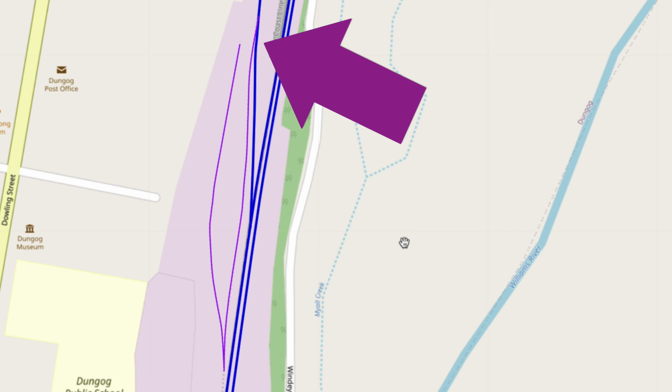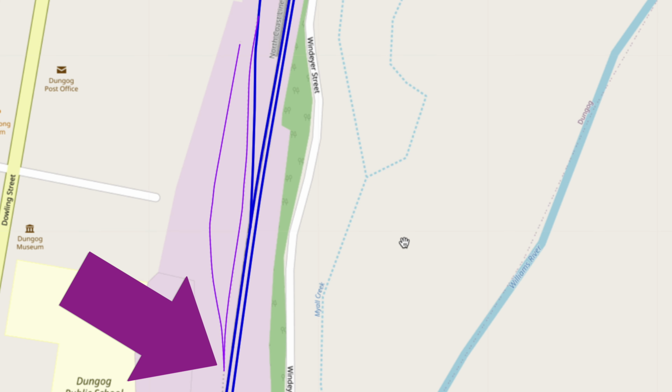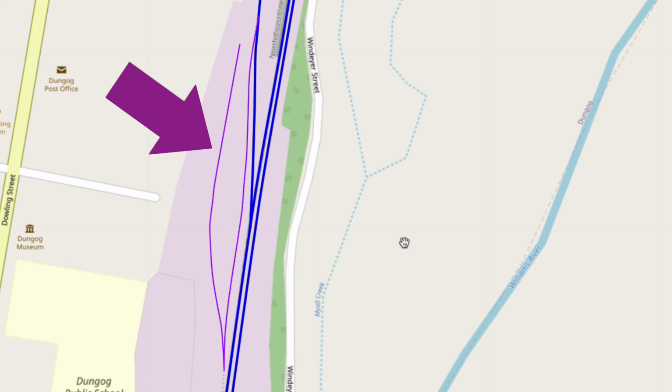The junction that you just saw is towards the top of this diagram. The points at the south end have been removed, which makes the siding on the left a little bit useless. Or should I say pointless? Let's take a look from the train.